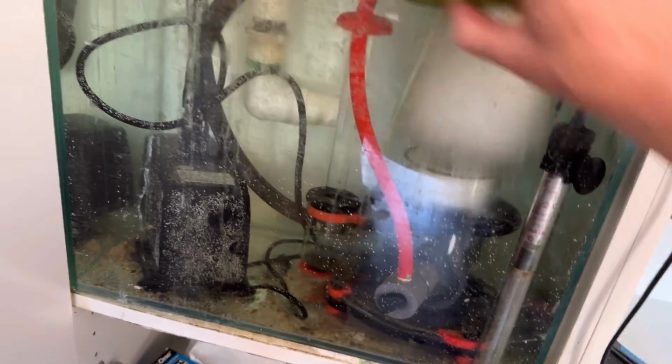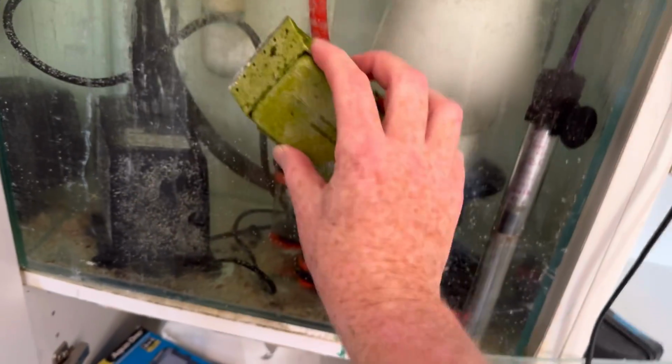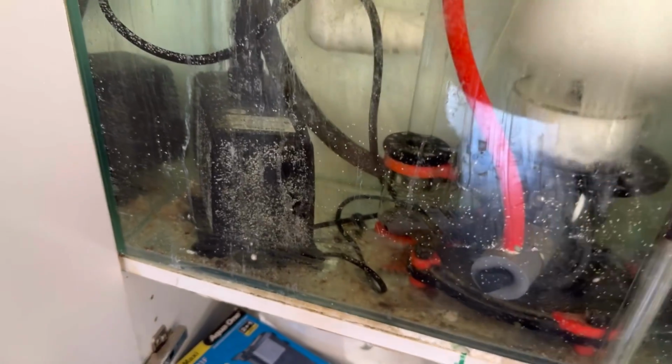If you ever get salt creep in your aquarium and you get white stuff build up and it's really annoying, if you just paint it with citric acid and leave it there for a while, and then just try and scrape it off if necessary. Paint it with citric acid again, and then you'll find that you get the glass nice and clean again.